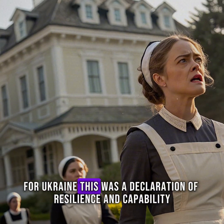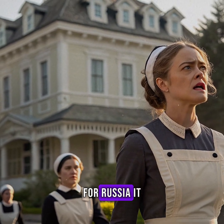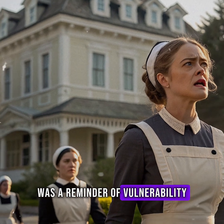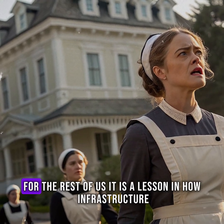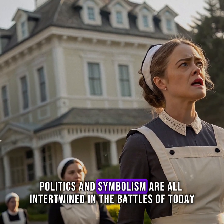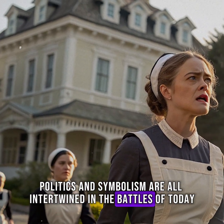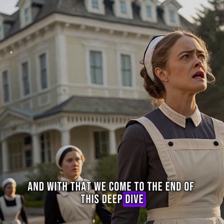For Ukraine, this was a declaration of resilience and capability. For Russia, it was a reminder of vulnerability and the high cost of projecting strength in the modern world. For the rest of us, it is a lesson in how infrastructure, politics, and symbolism are all intertwined in the battles of today. And with that, we come to the end of this deep dive.